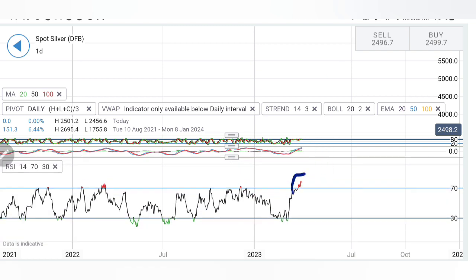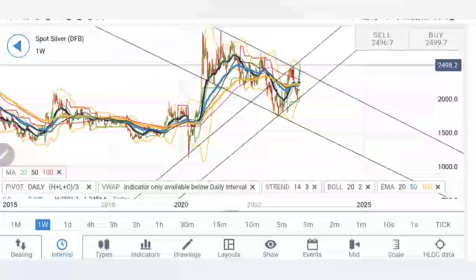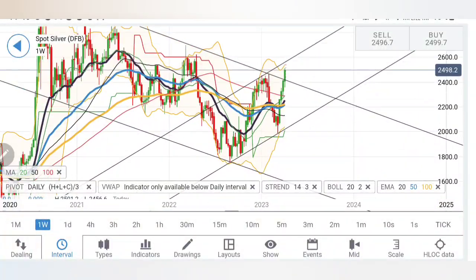The RSI has also come to overbought levels on the daily charts, which also indicates that there could be a slight retracement or consolidation, such that indicators may cool down a little. Now look at the weekly charts.